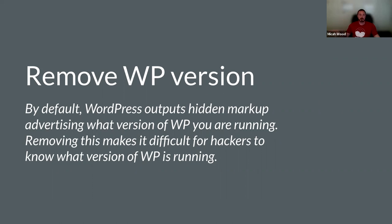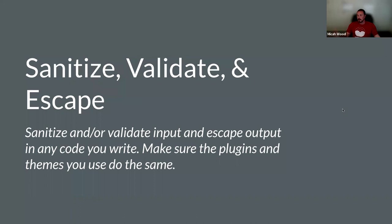But you can actually remove the WordPress version so that it's not obvious if you're running an older version that maybe has a particular security vulnerability, that kind of thing. And then again, from a code standpoint, we want to make sure that we sanitize, validate, and escape. So sanitization and validation is cleaning up things that are put into web forms and stuff like that. And then escaping is making sure that if you're pulling something from the database, you make it safe before you display it on the page.